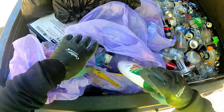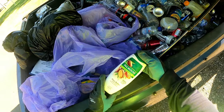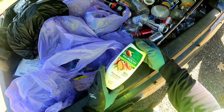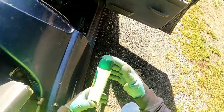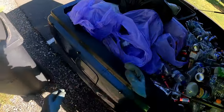Oh, that's got a lot in that. Oh yeah. Moisturizing milk. Get off me, flies. Yeah, it's a body wash. Fair bit in that. Put that down there.